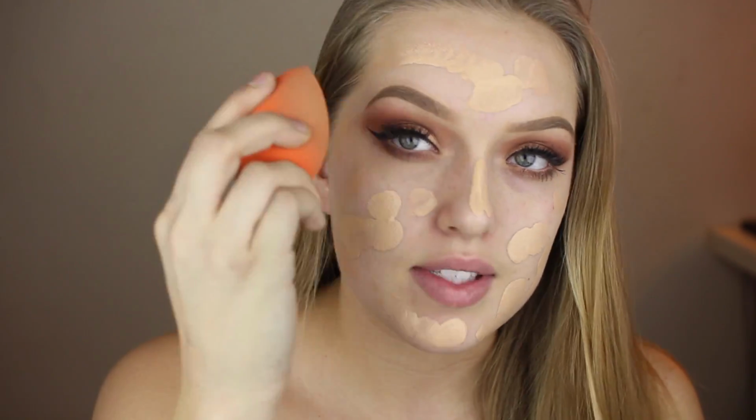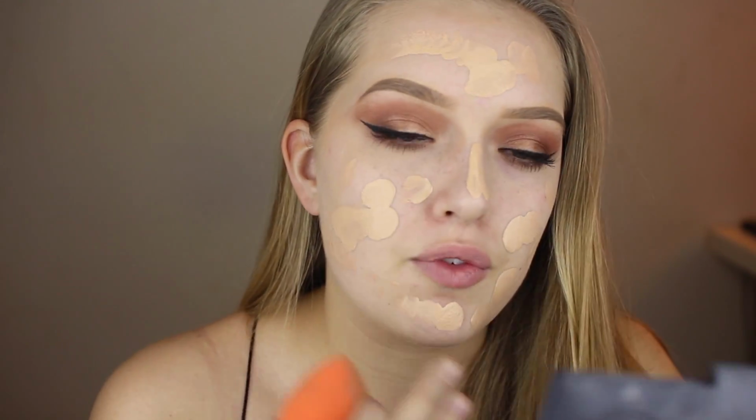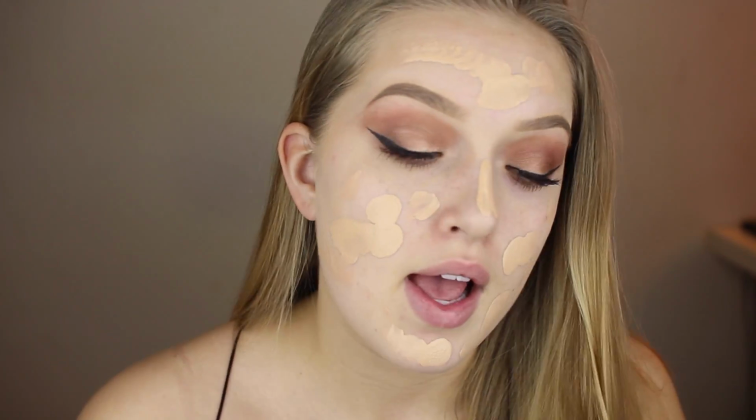So I know I look a little funny right now with dots all over my face, but I usually go in with my beauty blender. It is a damp beauty blender, and I'll just dab it all over my face. I usually start from my cheeks and chin and go up. It's just a personal preference. It doesn't really help a lot in any way, but that's just what I do.